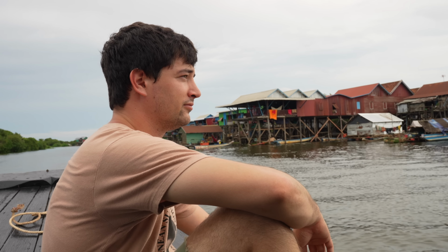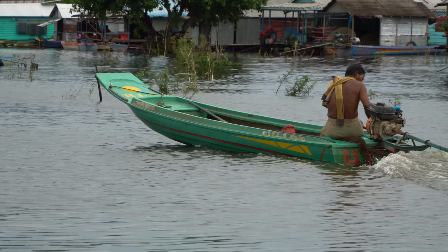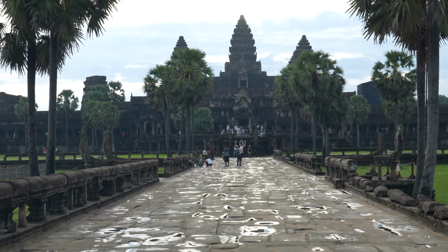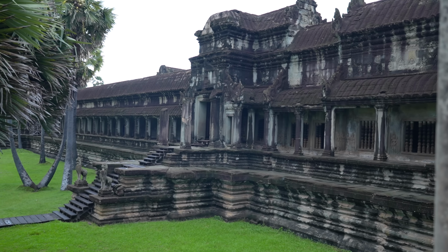Without the Tonlé Sap, there very well may not be a modern-day Cambodia. The ancient Khmer kingdom relied completely on this body of water, and it was so abundant with food and water that they didn't need to worry about it. They were able to flourish and do artistic things like their ancient carvings of Angkor Wat. In fact, they actually used the water of the Tonlé Sap to move massive stones to Angkor to build the temple. And still to this day, so many people live along this river and rely on this river. And over 70% of Cambodia's inland fish catch comes from this water. So you can just imagine how important it is.